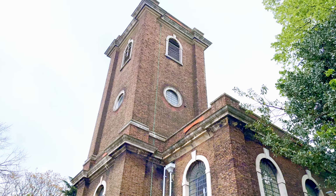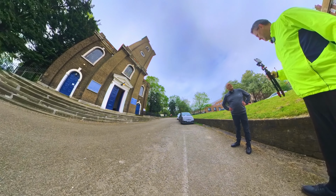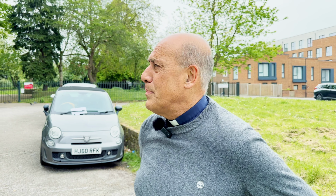My interest in this was that it's a 50 Churches Act church. It is, yes, that's right. It's part of the Queen Anne 50 churches, which I think there was a special fund to build more churches in London, and this was one of them. And this one was built in the 1740s, but it replaced a church which was here before.